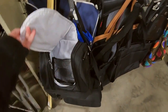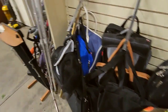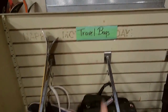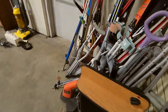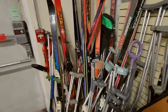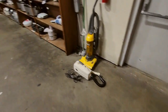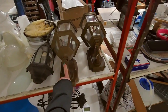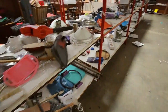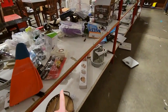We have all kinds of bags over here. Backpacks, computer bags. Here's a colorful bag. Quilted travel bags. You can get some skis as well. They have skis in here. Look, we have more skis, crutches, a weed eater, a vacuum cleaner. We have outdoor lights you can buy to put up, exterior lights, interior lights, flippers.